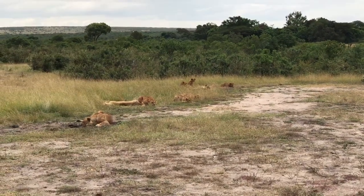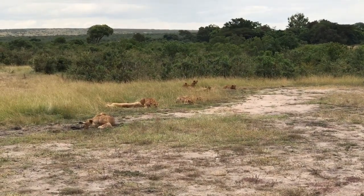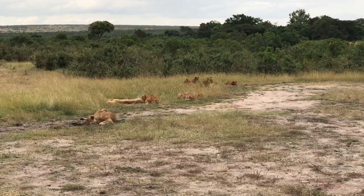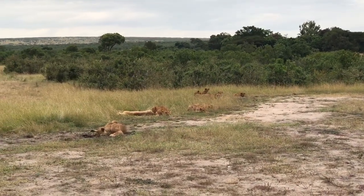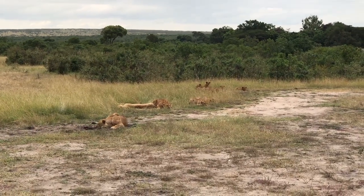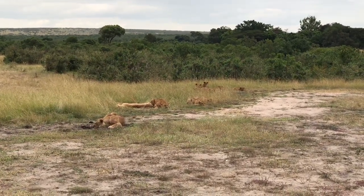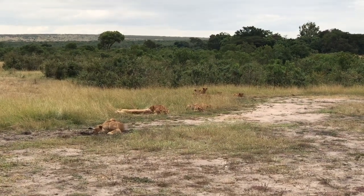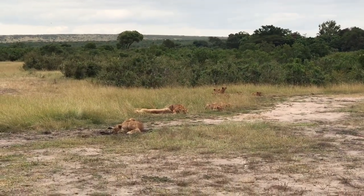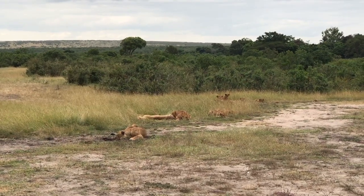Look at the intensity of the lions. Even the young ones have got lifted up. Look at them. Oh, look at this. This is going to be incredible. Now about 80, 60 metres away.